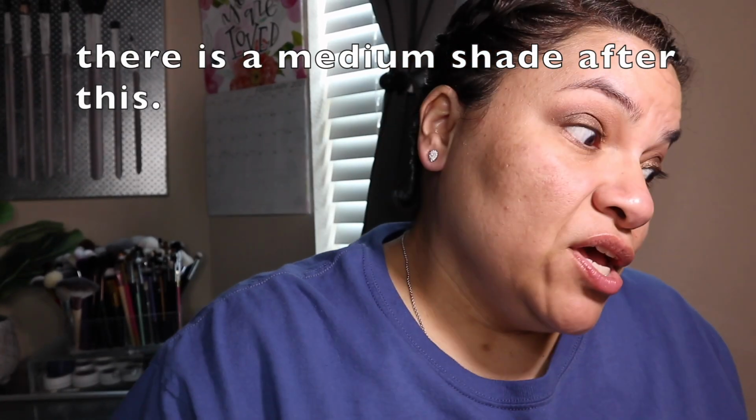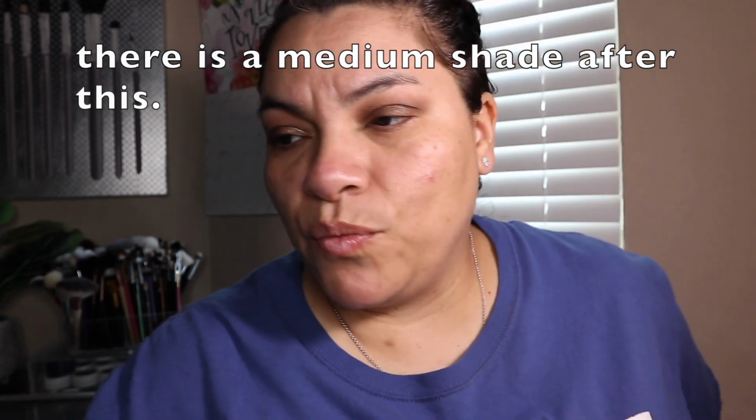So this is the Physicians Formula Butter Believe It Foundation, and I got the darkest color I could find on Ulta. I believe I got the darkest color, which is light to medium, and it's still too light. So that's how I feel about that already. Like, the color selection is crap.